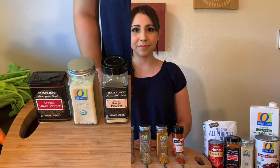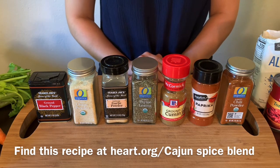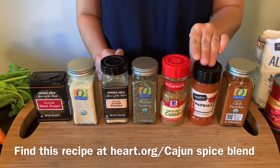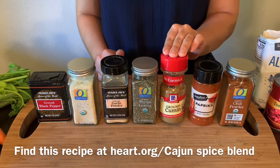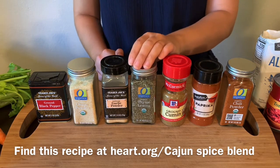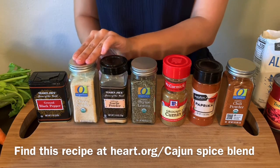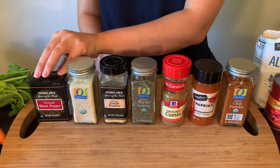Now that you know everything about spices, let's make a spice blend. These are the spices that you will need for our spice blend. 1 teaspoon of chili powder, 1 teaspoon of paprika, 1 teaspoon of ground cumin, and 1 teaspoon of dried thyme, 1/2 teaspoon of garlic powder, 1/2 teaspoon of onion powder, and 1/2 teaspoon of black pepper.